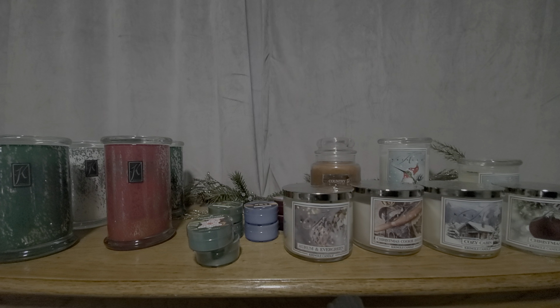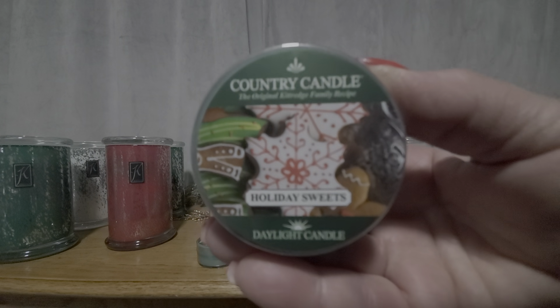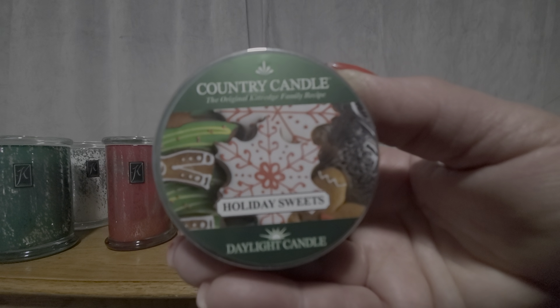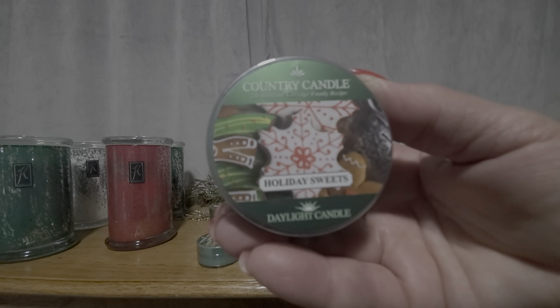So first up, I'm trying to do new scents in the daylight. The first one we have here is the Holiday Sweets. Now, I'm sorry for my voice, you guys. I've got a cold or sinus infection, something's going on here. Now, when I read the scent description of this one, what encouraged me to try it was the fact that the scent notes reminded me of a raspberry Lindt type cookie.